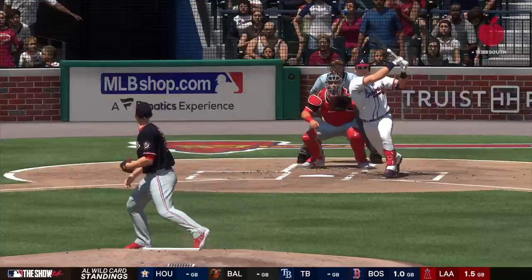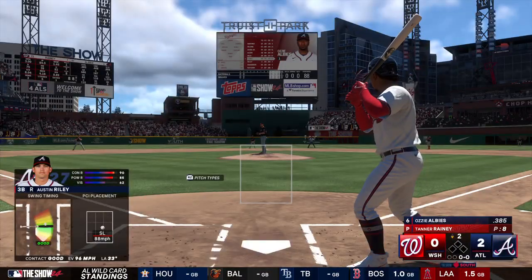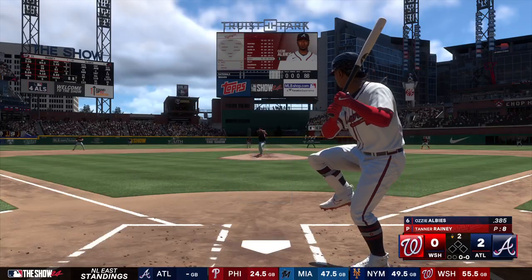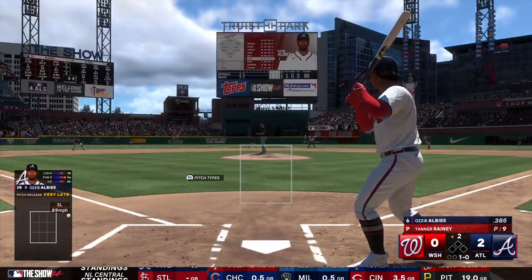Took on the big part of the yard for that home run and just barely got it over the wall. I thought for a second he brought it back out there, too. Gave it a great effort, but, you know, those plays are so tough to pull off. And I'm sure Albies has to step out of the way for ball one.